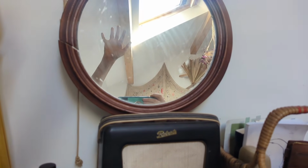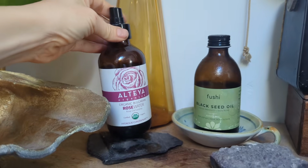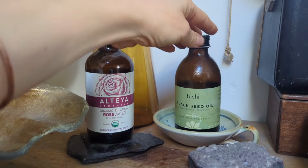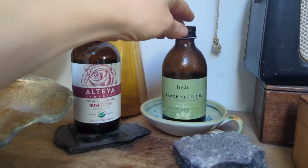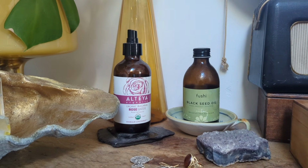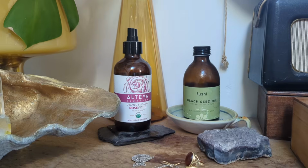A radio that was my dad's. My mirror that fell off the wall, so now it's propped up against the radio. My rose water for spraying my skin. And black seed oil, which I use on my face, on my chest and arms. They're both really simple and just really useful.